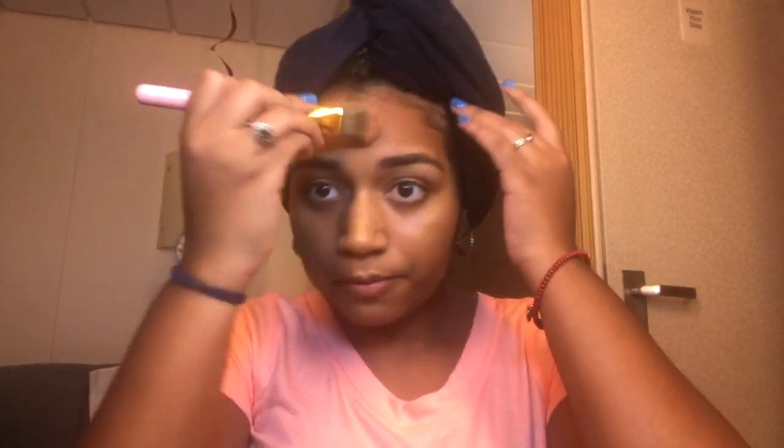When I say I don't put that much makeup, I mean I really don't put that much. I put foundation, primer, concealer. I forgot what this thing is called. Hold on. Pressed powder. What else do I put on? This is way lighter than my forehead.